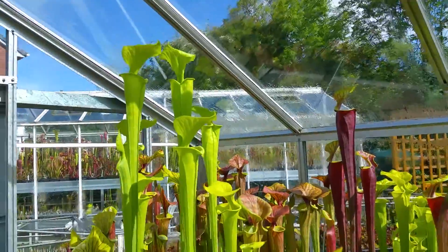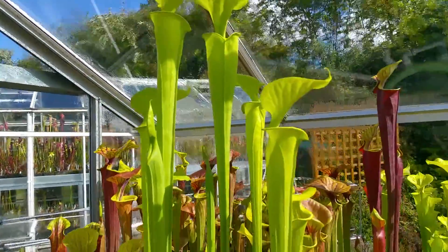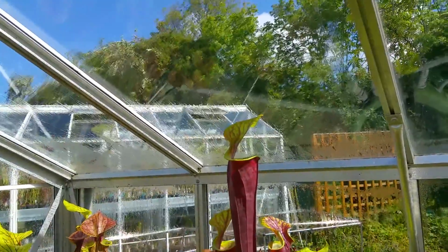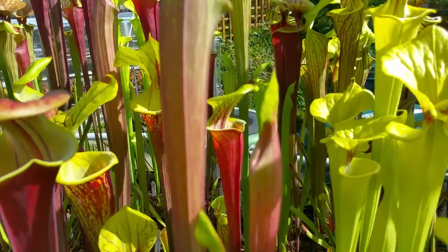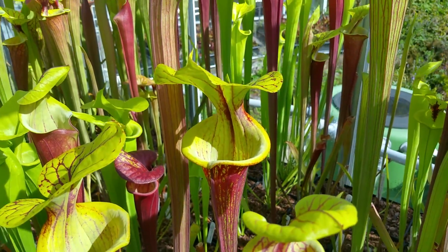Some very tall plants here. This is my F228. Everyone's asking about this really tall one. This is still in the process of opening. This F234. One I have to show you here is the really green interior of this particular ornata.